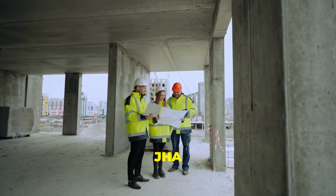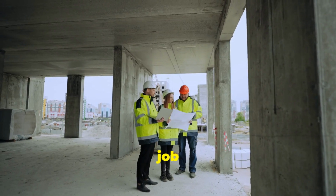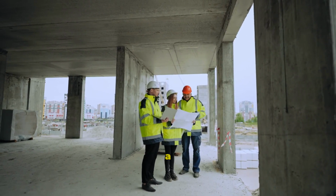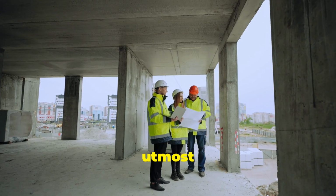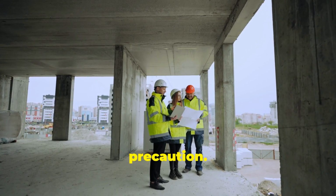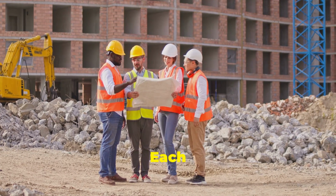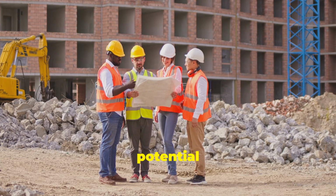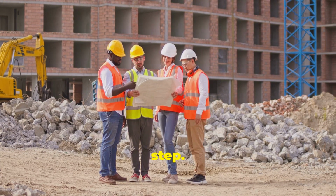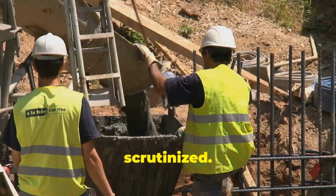A JHA is a step-by-step plan to identify and control hazards on the job site. It's your roadmap to a safer work environment, ensuring that every task is performed with the utmost care and precaution. First, we break the job down into manageable tasks. Each task is analyzed to understand the specific steps involved and the potential risks associated with each step. Each task, from rigging a scaffold to pouring concrete, gets scrutinized.